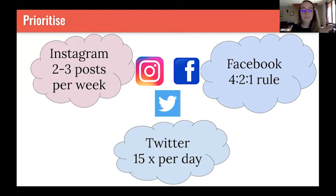So here is an overview, if you're in a really good place with the three main social media platforms, a general guide to how much you should be posting per week. On Instagram, you want to be doing about 2 to 3 posts per week. On Facebook, about 1 post a day. And on Twitter, about 15 posts a day. And this is to get a good result if you can maintain this consistently.